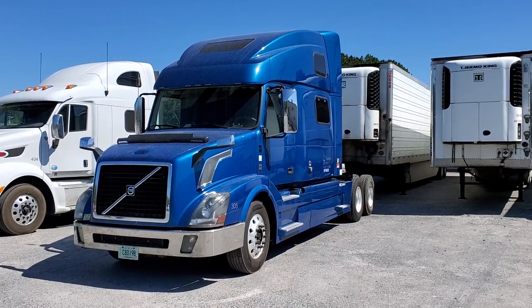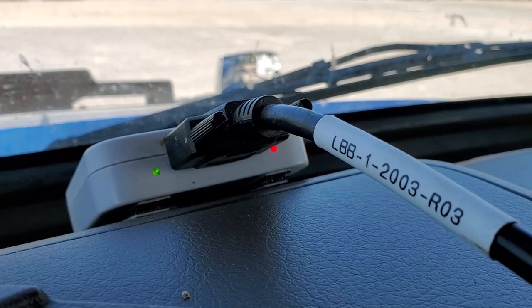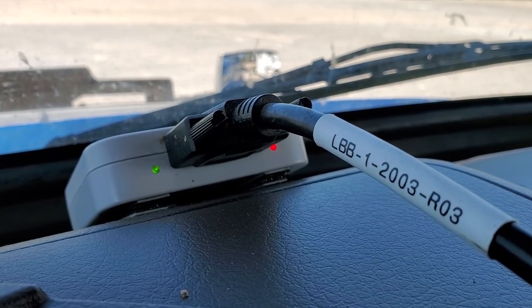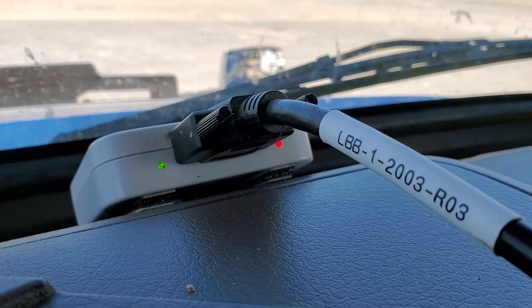What I'm doing first, I'm synchronizing my Keep Truckin on my phone with the ELD. Notice one light now is red and one is green. And now I'm synchronizing, and so both lights will be green. That means my phone is talking to the engine now.